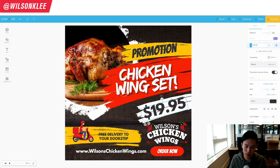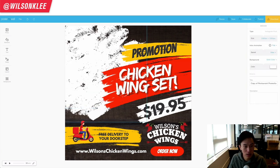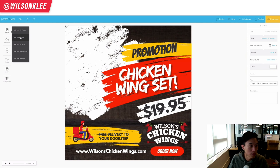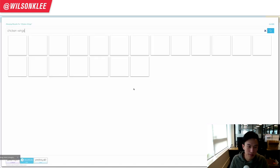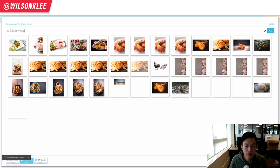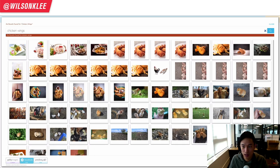Rotate this so it fits properly. And then right here, instead of showing a chicken, I probably want it to be a chicken wing. So I just need to click on the image and then see what I do with this. Actually, now I can delete this image and find a new photo. From here, you can just click on photos, add a stock photo. Now we're going to search for chicken wings. This one looks professional. I'm going to add this one.